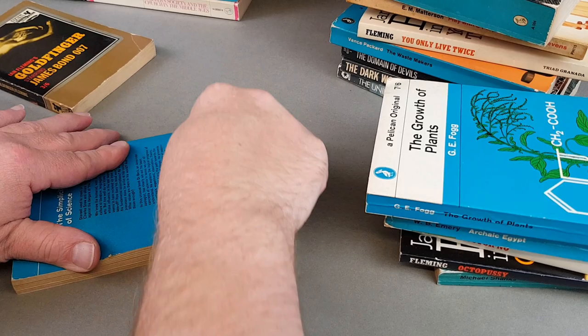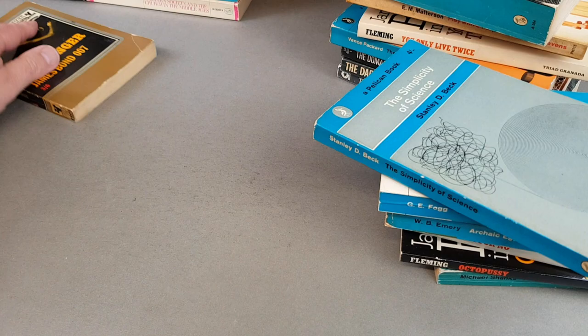As we clean the last book, Goldfinger. And what a good one to end on.